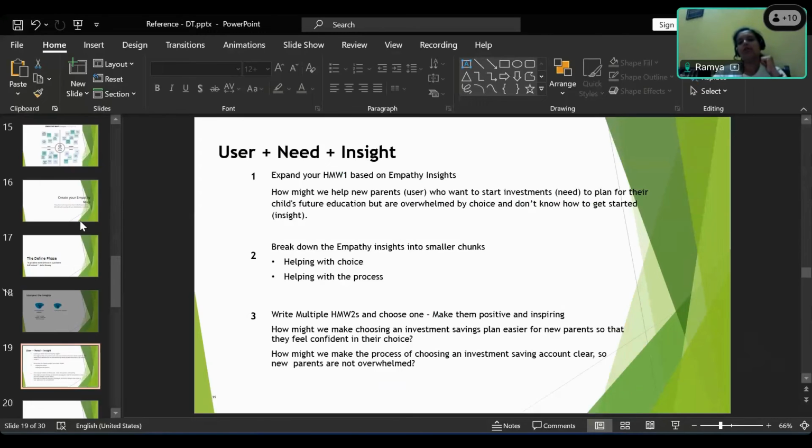Some examples that I have here are, how might we help new parents start investments for their child's future, but are overwhelmed by choice and don't know how to get started, right? So there may be so many different aspects that a parent has to consider while opening investments, but based on the empathy research, I have realized that it's all about the choice and the process, right? I don't feel confident about making a choice. There are too many plans out there. There are too many options out there. Or I just don't have the time to deal with the process. The process is so difficult. There is so much paperwork. I am so busy as a new parent. I just don't want to deal with it.